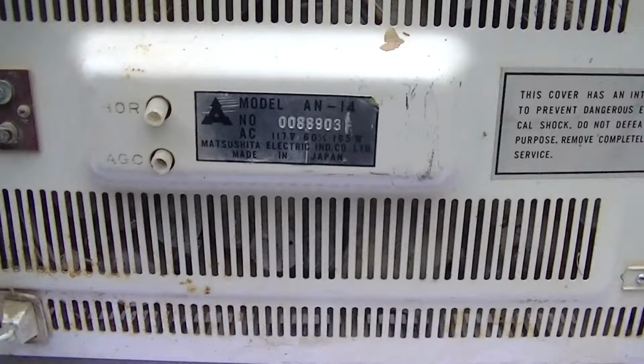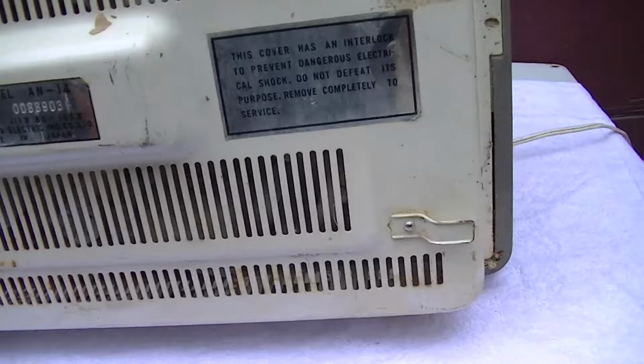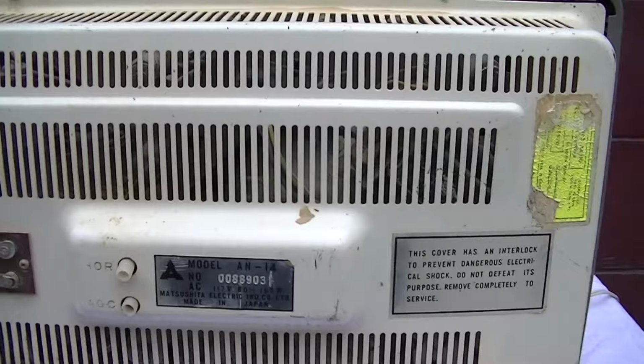What we want to do is we want to try and get it working. I don't want to do a full shotgun recap restore on it, because that could be an immense waste of time for nothing if something like the flyback is bad. Let me start off by saying this is one of the most complicated black and white sets I've ever looked at. We'll take a look at the schematic here in a second.